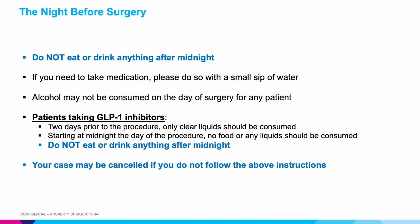The night before surgery, do not eat or drink anything after midnight. If you need to take medication, please do so with a small sip of water. Alcohol may not be consumed on the day of surgery for any patient. Patients taking GLP-1 inhibitors: 2 days prior to the procedure, only clear liquids should be consumed. Starting at midnight on the day of the procedure, no food or liquid should be consumed. Do not eat or drink anything after midnight. Your case may be canceled if you do not follow the above instructions.